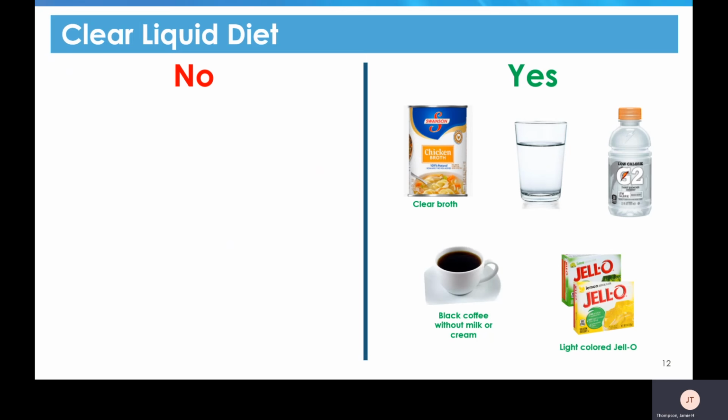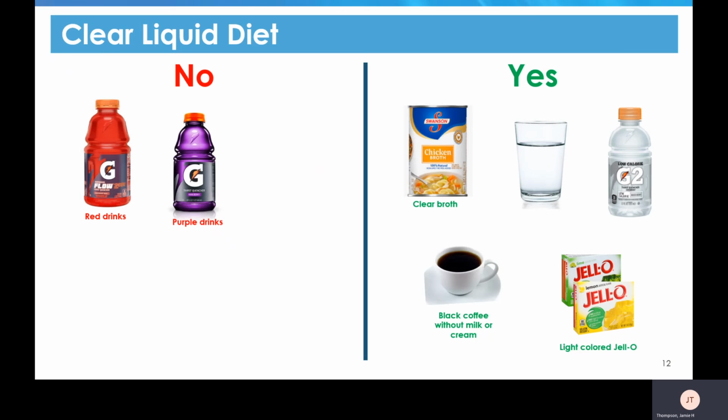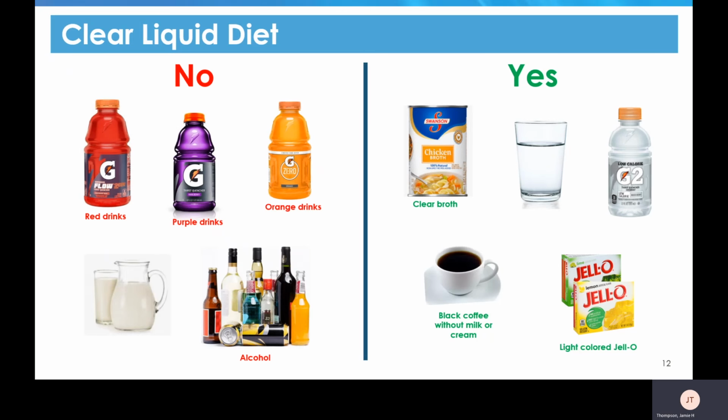Liquids that should be avoided are red drinks, purple drinks, orange drinks, milk, and alcohol. Foods and liquids that are red or purple, even orange, can stain the colon and appear to be small amounts of blood. To help ensure an accurate colonoscopy exam, these liquids need to be avoided.